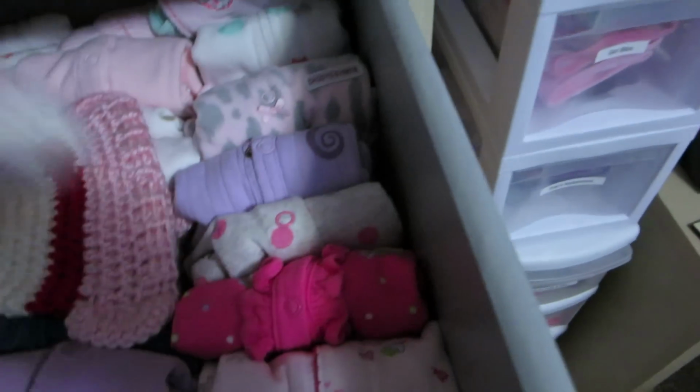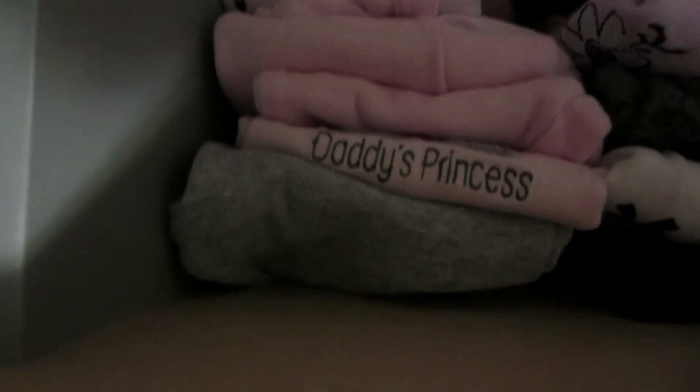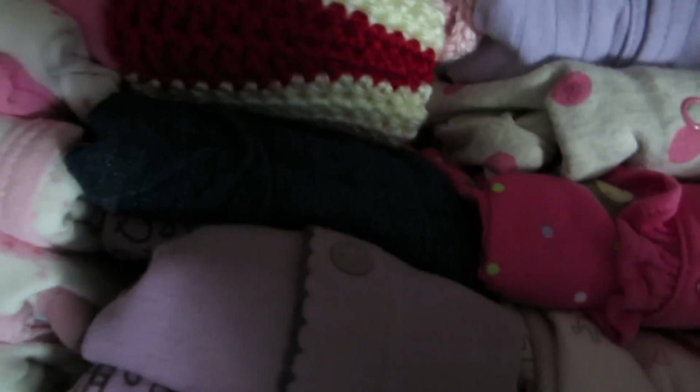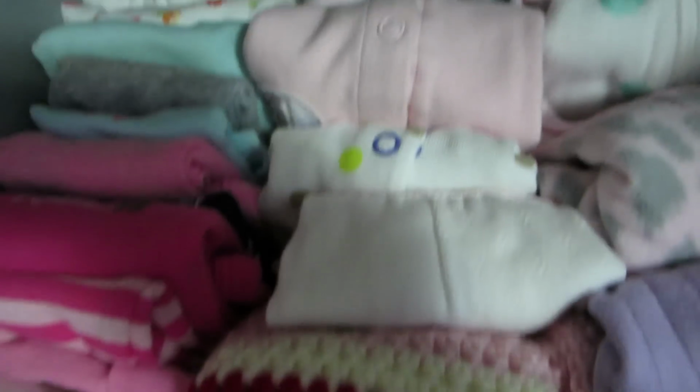This drawer here it hasn't changed. This is Zoe's stuff, and I just have these few things on top that I couldn't fit at the moment, but these are everything. And so I always start out with the outfits going into, these are still outfits, and then if I have any rompers, I'll usually do rompers, and then onesies and pants. So here's her pants, and then it goes into sleepers, which continues here, sleepers, and then these few items on top.